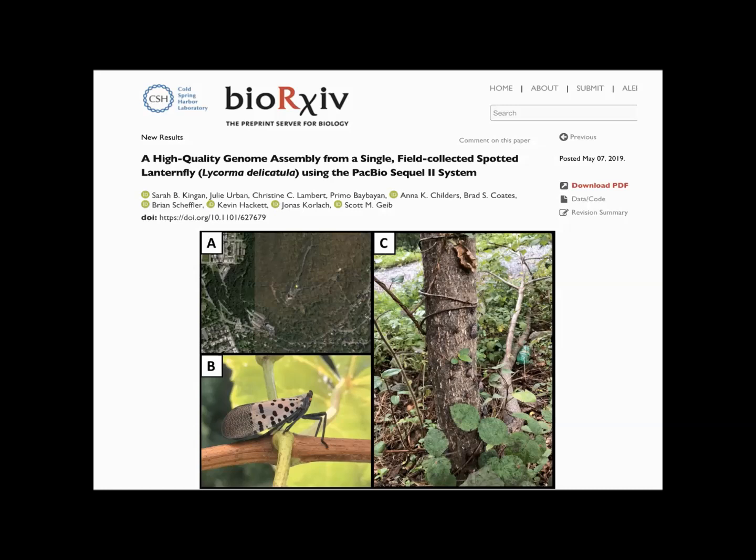But I think, like with gypsy moth, we're not going to have a single silver bullet. It's going to take a lot of things. And because lanternfly is feeding on so many different species of plants in so many different habitats, I'm concerned that if you use enemies that are already here, there might not be the specificity.